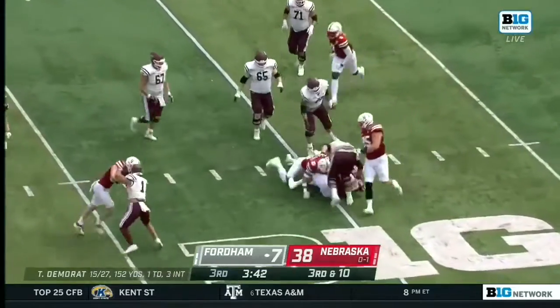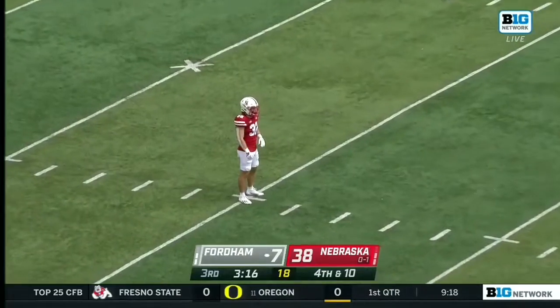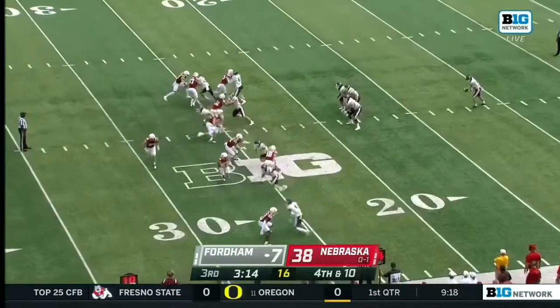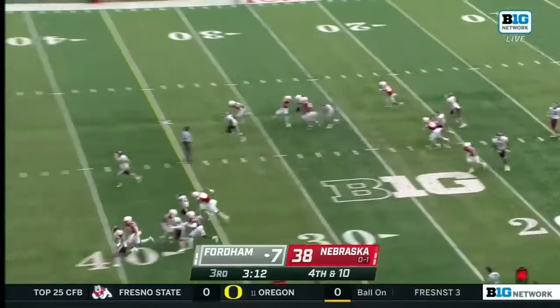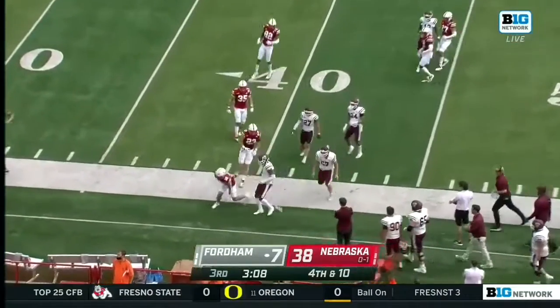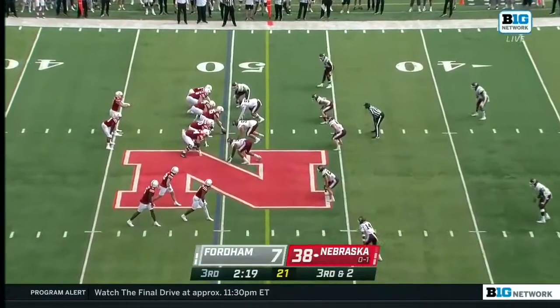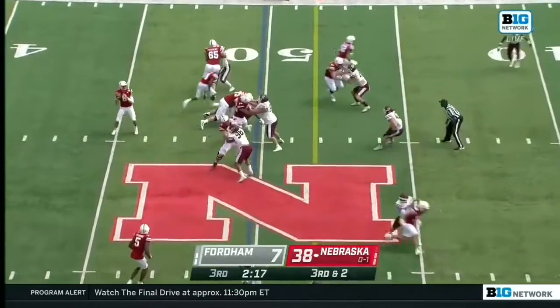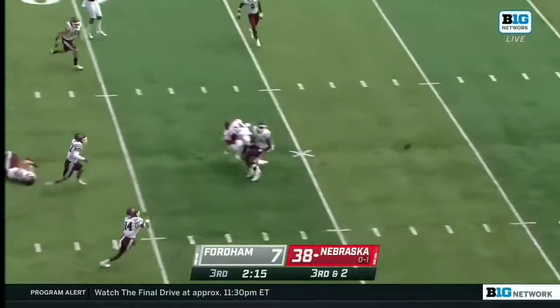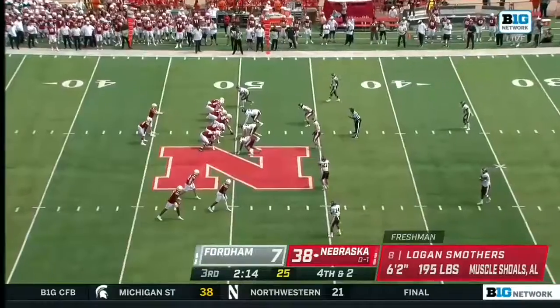Kokasulis comes back to catch it, and maybe back to the line of scrimmage. Just well defensed, though. John O'Friel with the punt. Brody belts, and he bobbles the fair catch. More on Logan Smothers in a moment. Right now, 3rd down and 2. Let's see if the drive sustains. It does not. But he had time there to be able to make that.